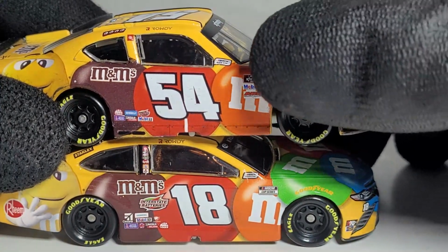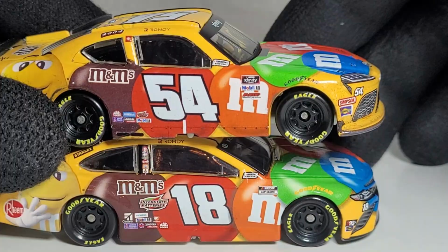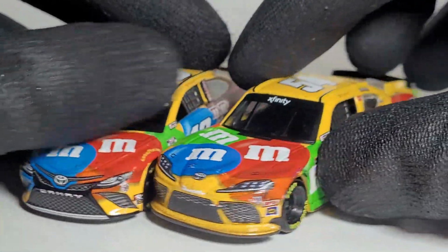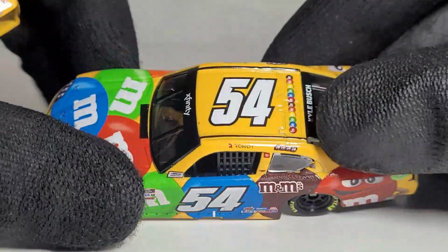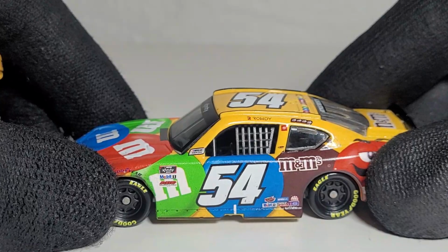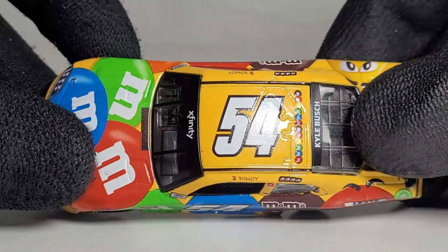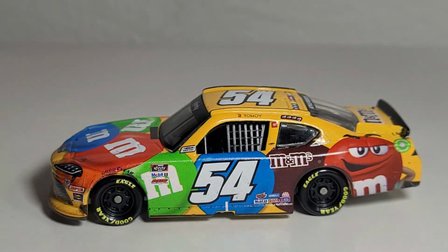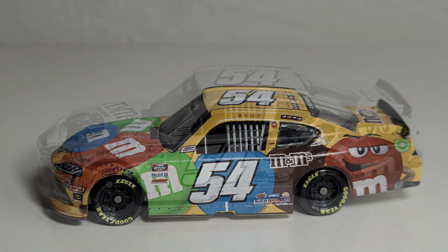Probably the only thing I don't like is those contingencies right there. I'm actually complaining about contingencies for once. They're covering up that M. But let me tell you what, if you are a big fan of Kyle Busch, this paint scheme is a must get. It's historic. It's his 100th Xfinity win. And people say he was going to be done after his 100th Xfinity win. Well, not so fast, y'all, because we got another one to showcase for y'all.